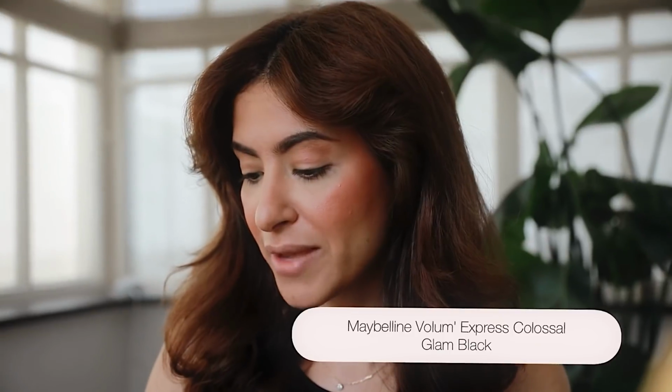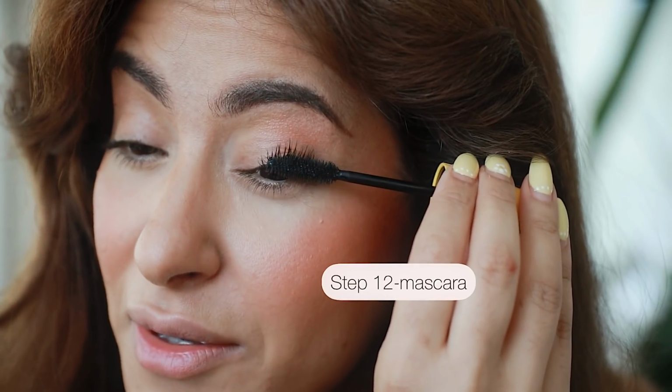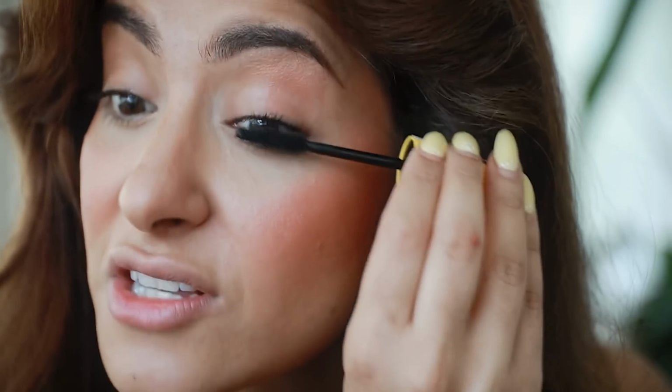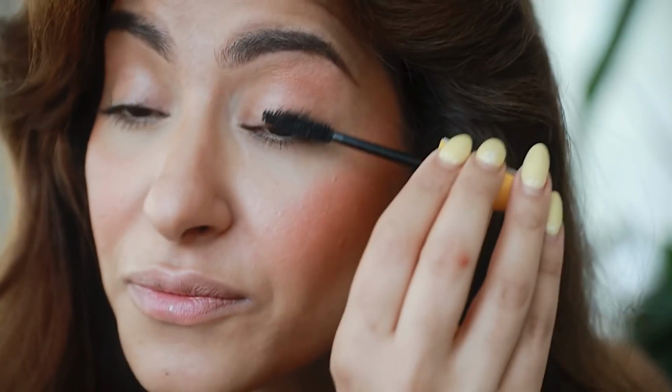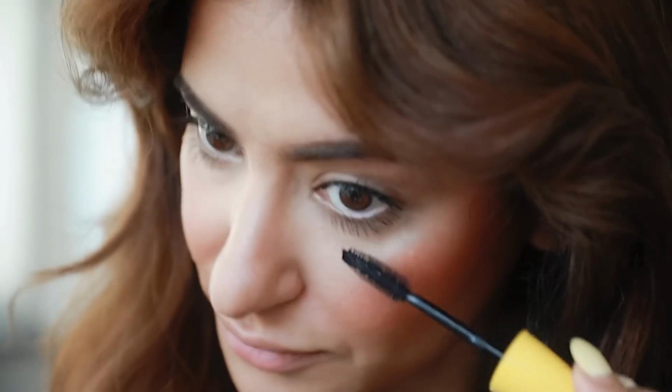That's it. And mascara, using this one from Maybelline, the Colossal. So I close my eyes a little bit and then brush the lashes up. This way I'm creating the volume. I'm gonna wait for the first layer to dry before applying the second layer. This way you can create more volume. Layer on the lower lashes as well. I'm gonna go in with another layer, and this is the final layer, but just to create more volume.